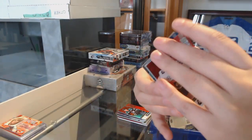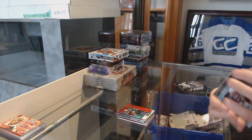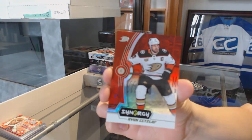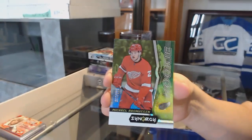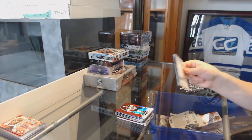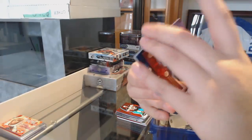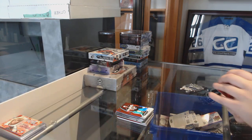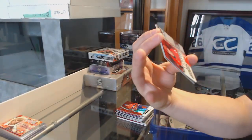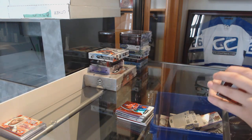Henrik Borgstrom for the Florida Panthers. Blue rookie number to 399 for the Philadelphia Flyers, Carter Hart. And a Joe Sakic postseason perfection for the Avalanche. We've got a red of Ryan Getzlaf for the Anaheim Ducks. Green rookie number to 199, Michael Rasmussen for the Detroit Red Wings. And a Matt Duchene blue for the Senators. For the Montreal Canadiens, blue number to 799 of Isaac Lundstrom for the Anaheim Ducks, and an Eli Tolvanen significant selections for the Nashville Predators. Red of Philip Hronek for the Detroit Red Wings, exceptional talent number to 749 for the Hurricanes, Jake Bean, and a last line of Tuukka Rask for the Boston Bruins.